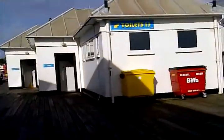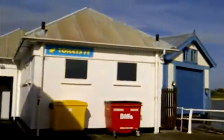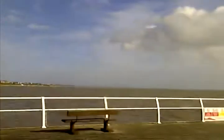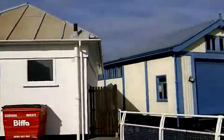Got plenty more to find as well today, so I've got a feeling this is going to be quite a good day as far as exploring goes. So far, four sets of high levels have been found, three in South End, and obviously one so far in Clacton.